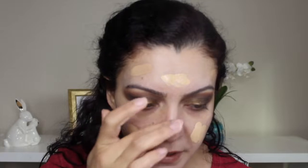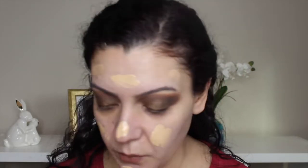We will blend it all together anyways, but I'm gonna start with it on the outside perimeter, and then I'm gonna use 1 pump of the L'Oreal Infallible foundation. Is it Infallible? Infallible up to 24-hour wear foundation. So you can tell they are a little bit different shades, but when we blend them all together, they will look really, really nicely.